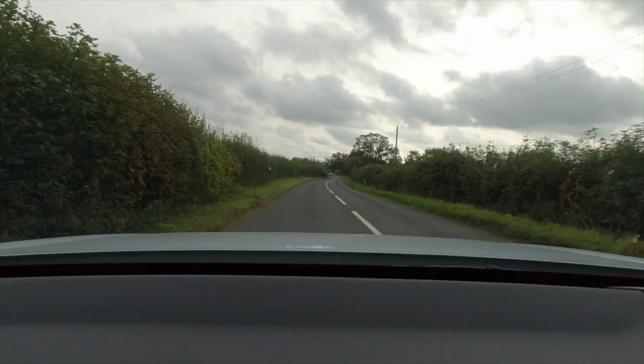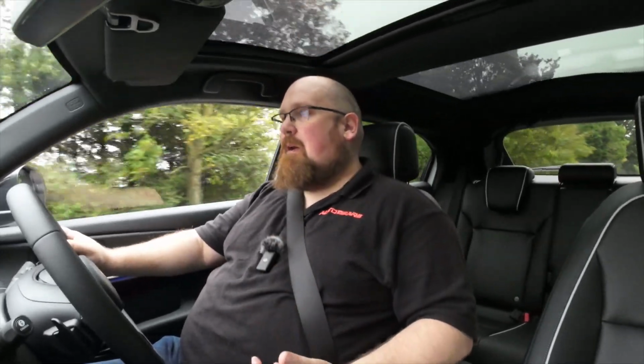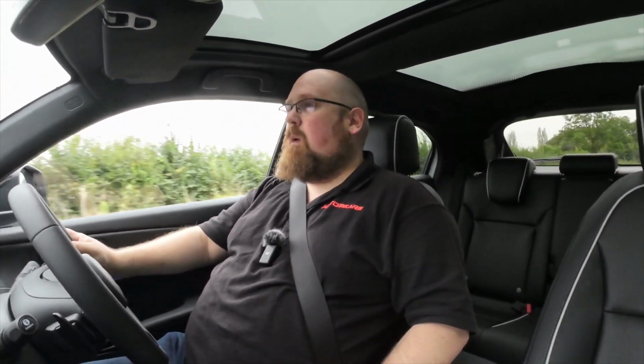It's dealing with the bumps and imperfections really well. And yeah, if you go over a manhole cover or perhaps a pothole, you might get a bit of a boom and a jolt coming into the cabin, but it deals with it really well, and the car basically settles down very quickly.